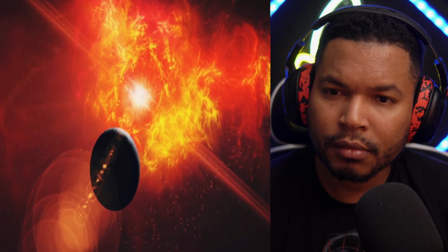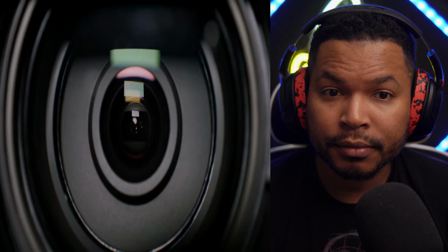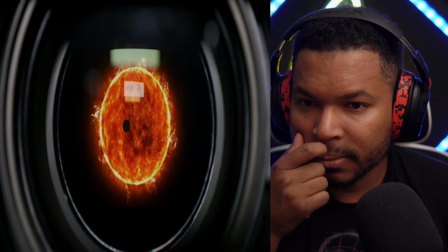For example, the diameter of Earth is only 1/109th of that of the Sun. So, for an outside observer of the solar system, the passage of Earth would dim the output of the Sun by only 0.008%. Wow, that's it? Kepler's cameras had to be sensitive enough to detect this minute change in the luminosity.